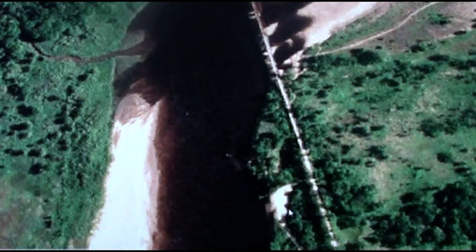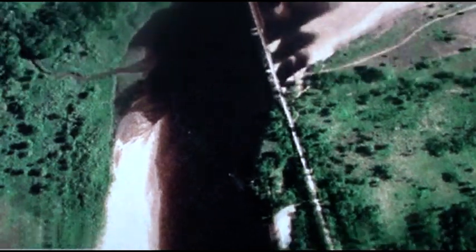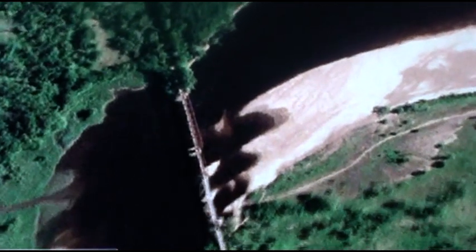We launched our boat right from this area here. You can see this white or light area. The road comes right down here. It's a nice spot to take off in your boat. And we proceeded up by the railroad bridge here, or the trail bridge.